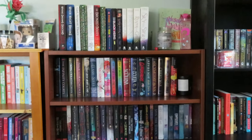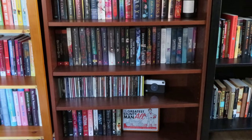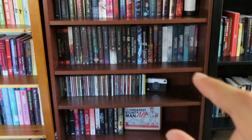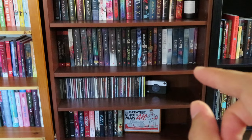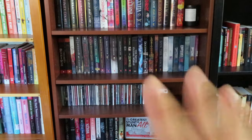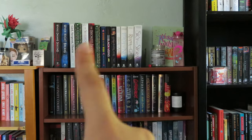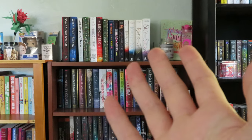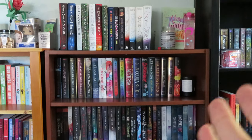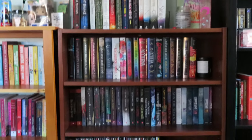And everything on this shelf is YA fantasy, and then also my CD collection right here, because this shelf is too small to really fit any books besides some CDs, so that's where all my CDs are. So on the top here we just have my extra large, I guess, YA fantasy books. They don't fit on this shelf, they're a little too tall, so I had to put them on top, which is not a big deal. I think they look cute up there.